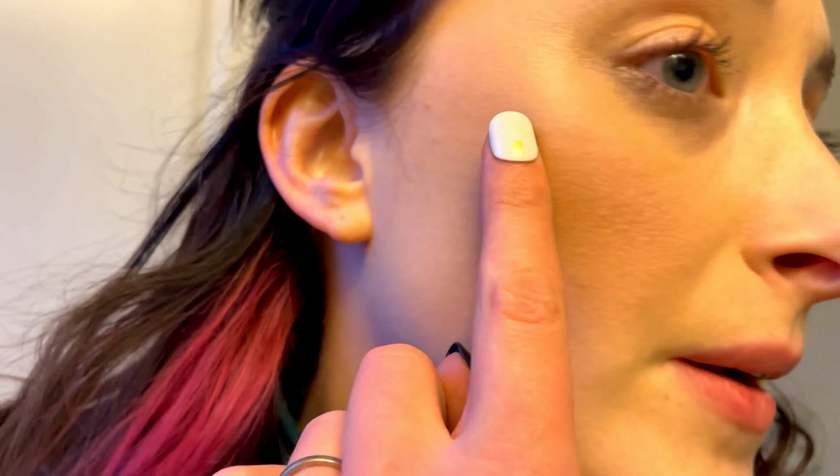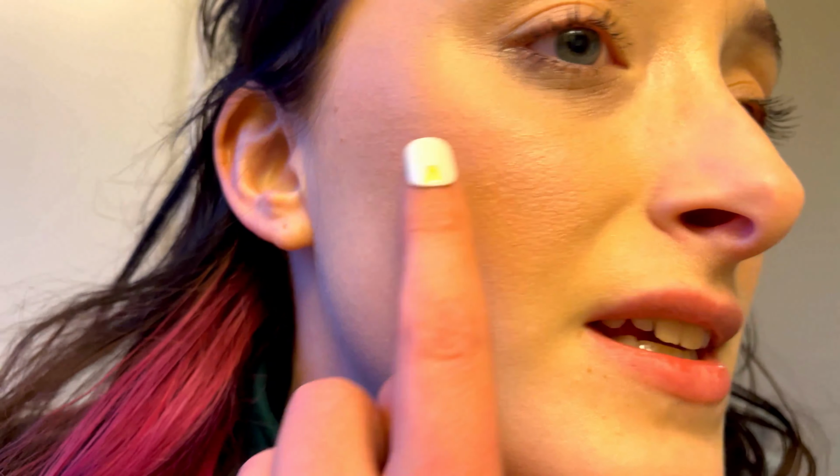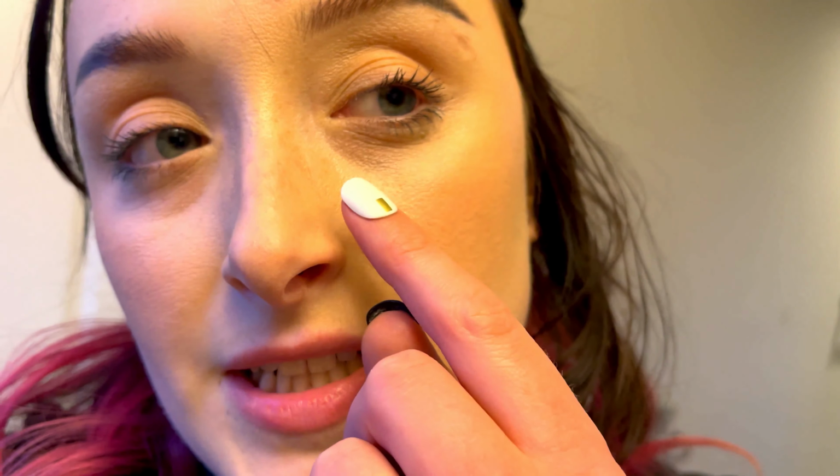So it's looking, I think, still pretty decent. It definitely looks a little bit more matte. It lasted a lot longer than I thought it would. It is looking a little textured. There are some lines from my mask right there, which you can see. It's just looking very textured to me, like right in here. It lasted a lot longer than I thought it was going to.